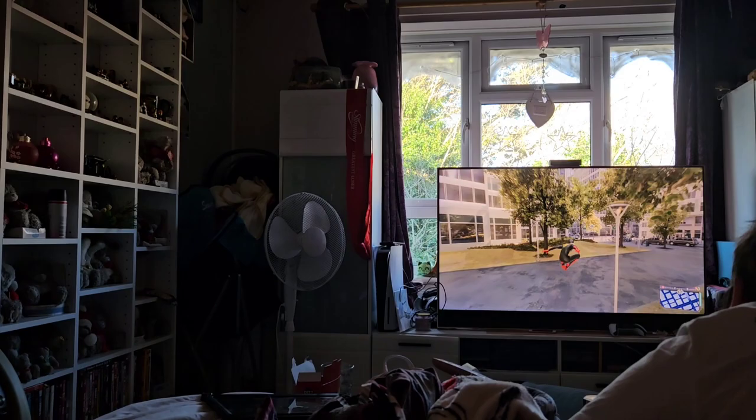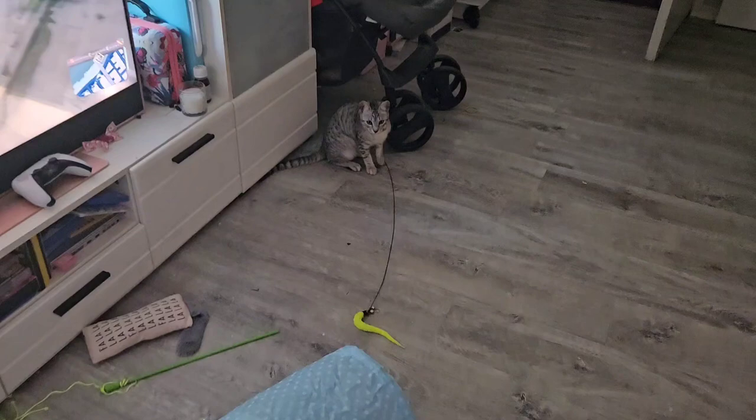So that's what I've done. And up on top of the cupboard in the kitchen, I should. And she's crazy. Oh, you managed to get it out. Oh, you pulled it off the stick.